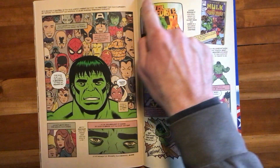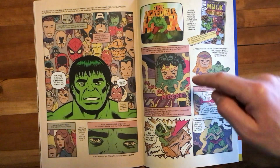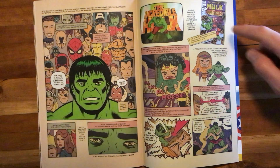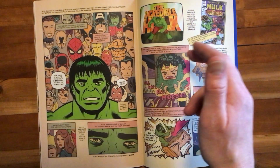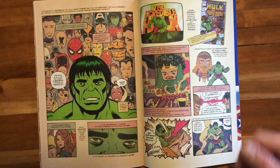Great callback here to the Incredible Hulk cartoon, which ran, I think, for two short seasons. The Hulk Quasimodo one-shot, in which Quasimodo was one of the villains from the Incredible Hulk series.